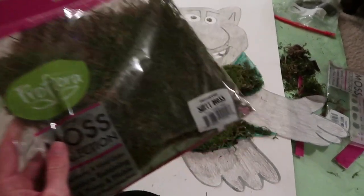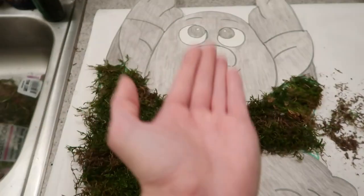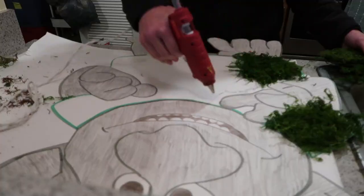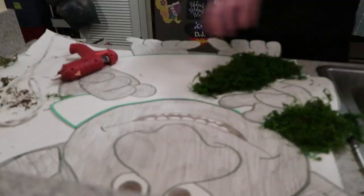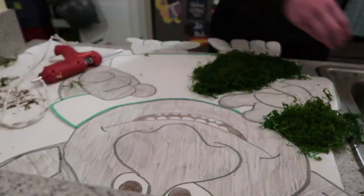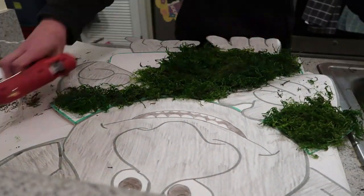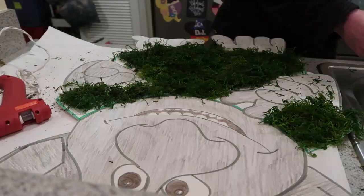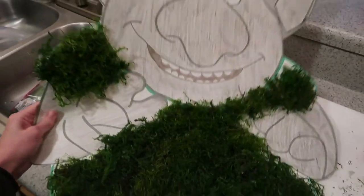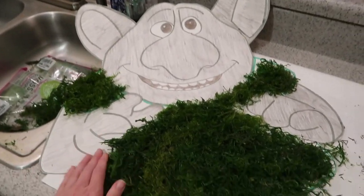Alright, we're going to try this and see how it works. I have my baby troll and some more moss, and I'm going to give him some clothes. And there he is. Alright, as you see, I'm not on the baby one anymore. I'm on this big guy, and he just took 2 bags of moss.